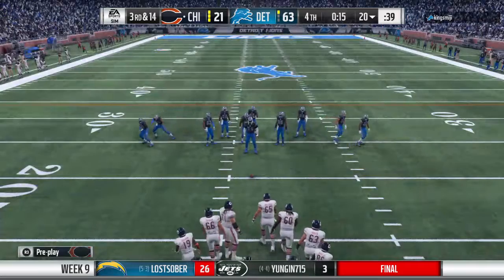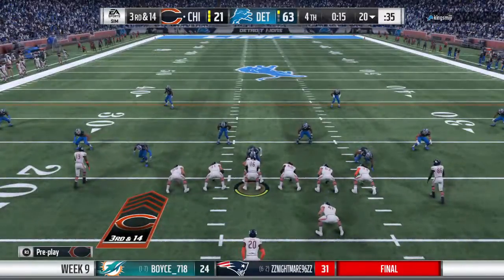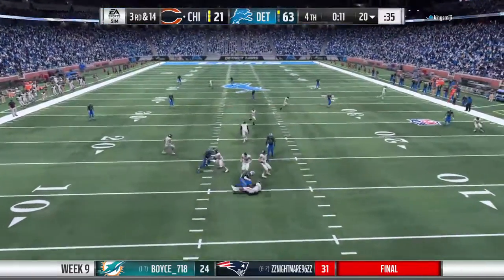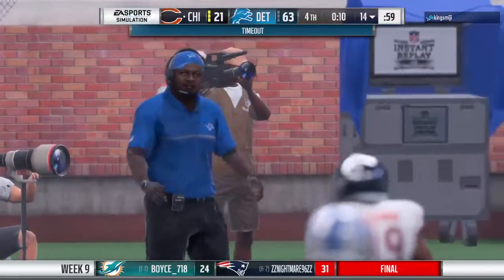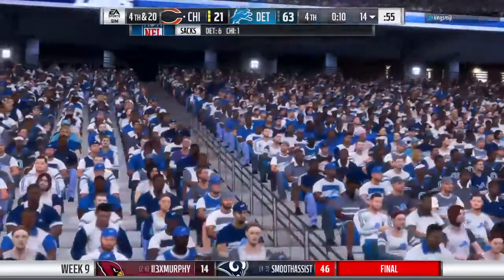So a tough spot for Kaiser. The sack, and now it's 3rd and long. They'll set up to throw. And the pressure gets to him again. And a timeout coming in. This will be their final one with 10 seconds remaining.